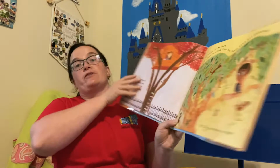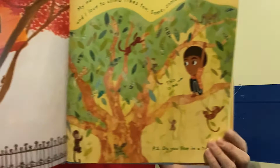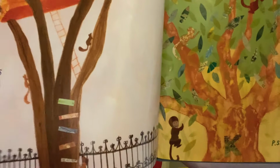Now remember, Kailash asked if Elliot lived in a tree. Where is Elliot? Right up there. Do you think Elliot lives in a tree? And there's Kailash. Do you think Kailash lives in a tree? What kind of animals are around Kailash in his picture? Does it look like a monkey's up there? Right here by my finger? What about what animals are by Elliot? Maybe some squirrels.